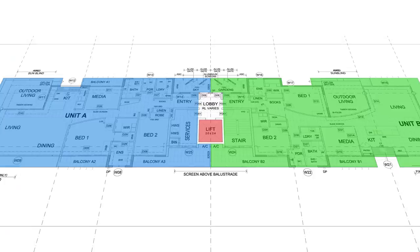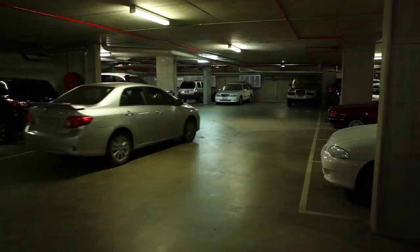And of course, there are fully secured parking spaces for each residence with 2 levels of security, including lock-up extra storage for your new beach life toys.